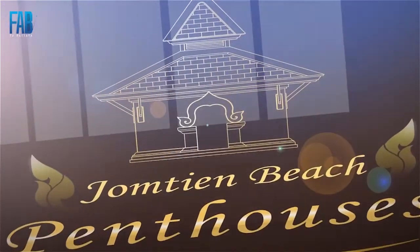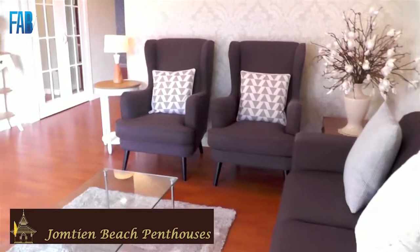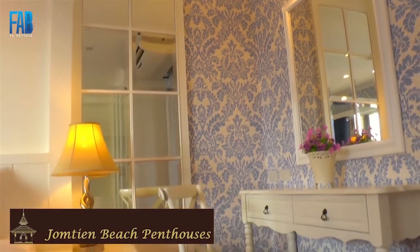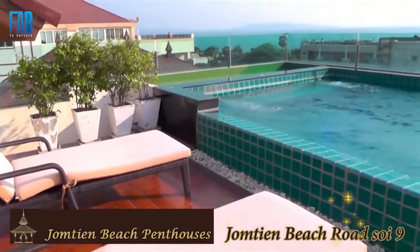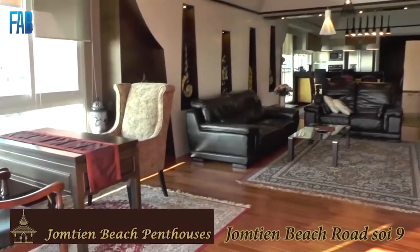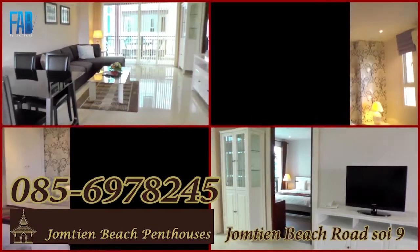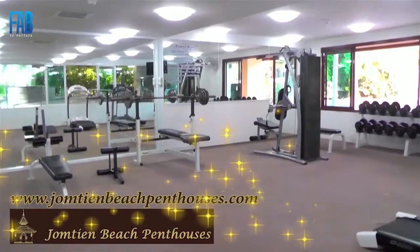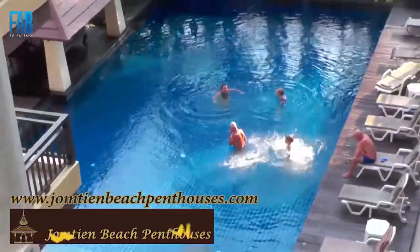Our condos are already finished and ready for you to move in. Forget the hassles and the sleepless nights. Your dream home is already built, fully furnished and ready to move in straight away at Jomtien Beach Penthouses. We offer a number of very reasonably priced 1, 2 and 3 bedroom apartments for sale or for long-term rent. Just 80 meters from sandy beaches, Jomtien Beach Penthouses is in one of the most sought-after and safest areas in all of Pattaya. Jomtien Beach Penthouses, your completed home in the sun.